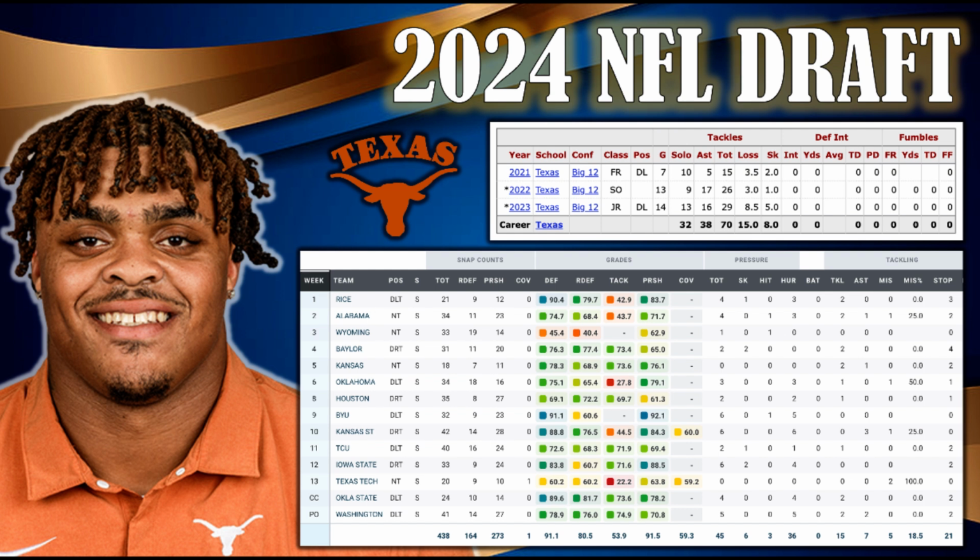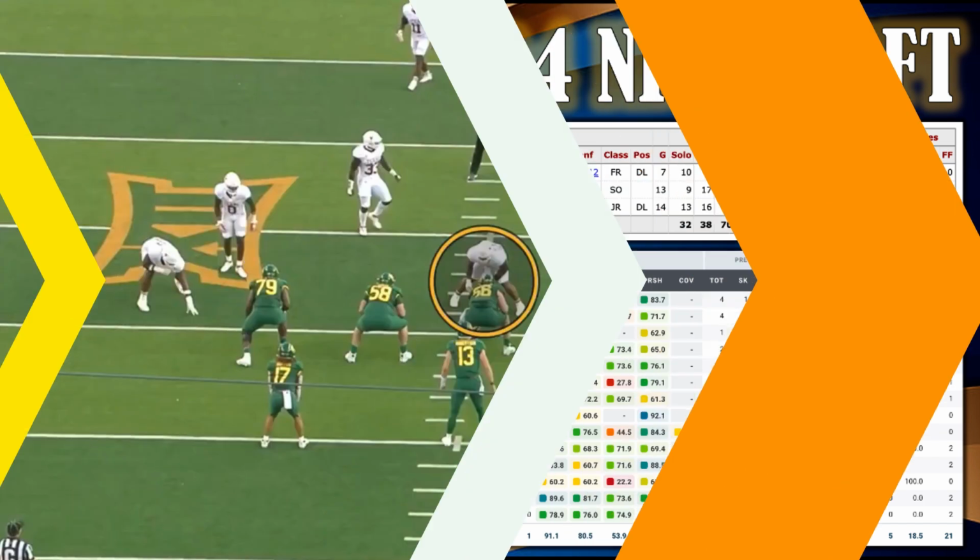In summary, Byron Murphy's ceiling would be as an impact pass rushing 3 technique, with his floor being a situational pass rusher who comes off the field on rundowns. I think he has the strength to be a 3-down player, but his anchor will be tested often at the next level. Right now, I've got a day 2 grade on Byron Murphy, and I expect him to test extremely well during the upcoming draft process. Let's watch some highlights.